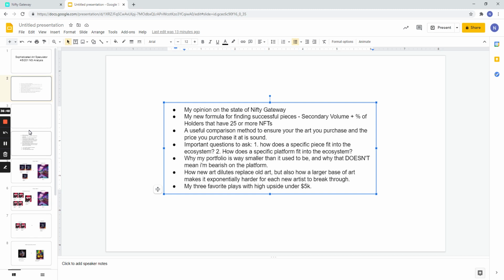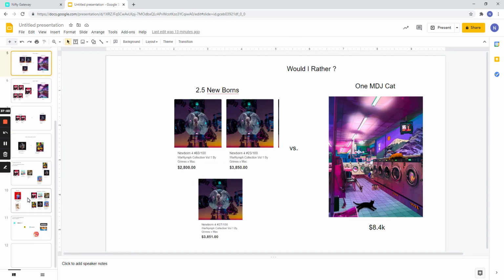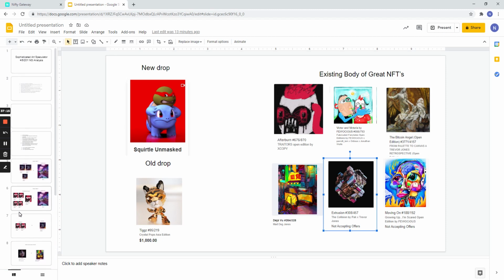I have personally myself, and it probably cost me 20 grand over the past 2 weeks in losses. So that's what's caused me to really reevaluate how to look at the ecosystem, how to value work, how to compare it to other pieces. Trying to be objectively cold-hearted truth about how does a new drop fit into the existing ecosystem? How do some old drops fit into the existing ecosystem? And if they don't fit, you got to make tough decisions.